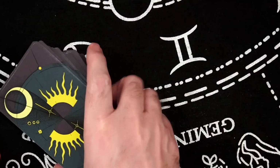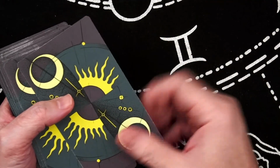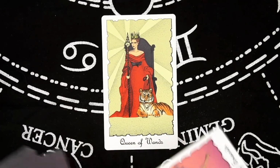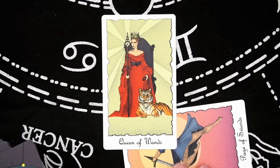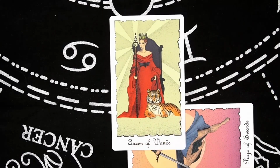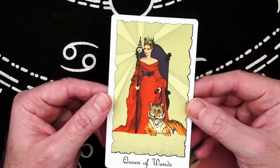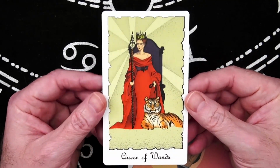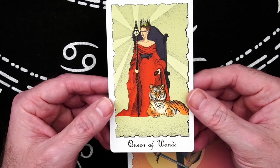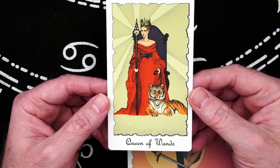All right. What message do we have for all our amazing viewers for this beautiful deck we just reviewed? The Queen of Wands. Whoops. And the Page of Swords. So that means there's a person in your life who is a nurturer and will take care of you, but they love a challenge. So there's somebody out there who just loves a challenge, will nurture you, but it's a little bit of fire.